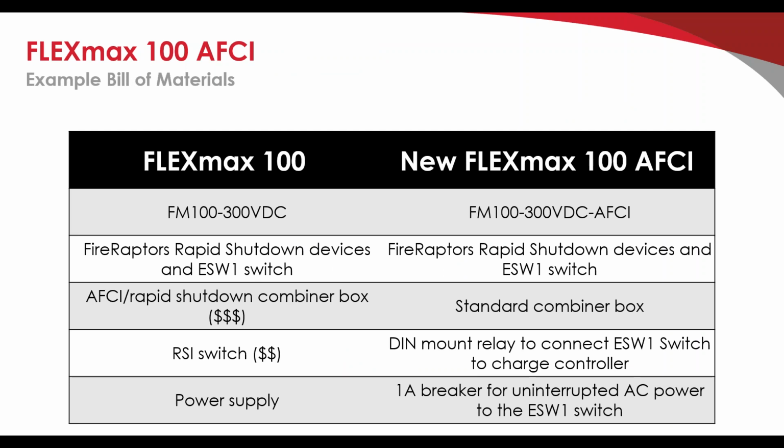All right, moving on from the line diagrams, we'll look at a quick example BOM. So here's the old version, here's the new version. Old version: Fire Raptor shutdown devices and an ESW switch. This is what you would need for NEC 2017, basically this list. So you get your devices and your switch. You would need your AFCI rapid shutdown combiner box, which is very expensive, and that contains the AFCI. You need your RSI switch, and you need your power supply.